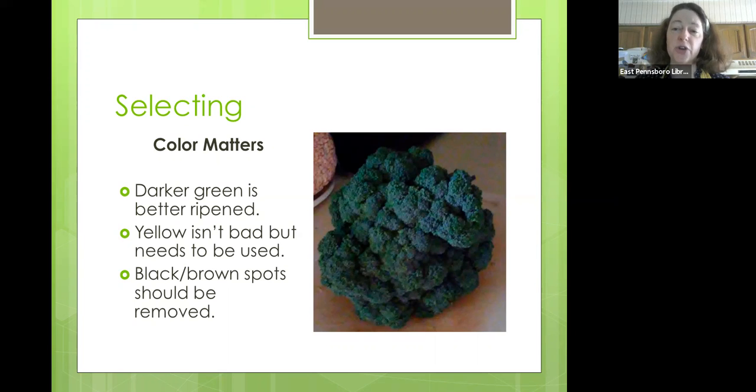So if it's turning yellow, then you can still eat it, but you want to cook it as soon as possible. And I'll offer a couple of suggestions of what to do besides just cooking to eat immediately. If it has black or brown spots, you want to remove those before you even start doing anything with it. Just cut those right off and keep the parts that are green or yellow.